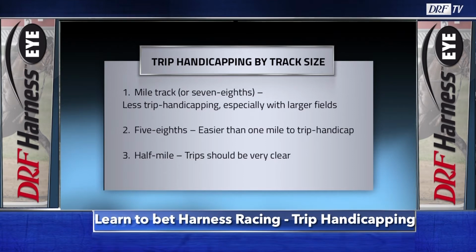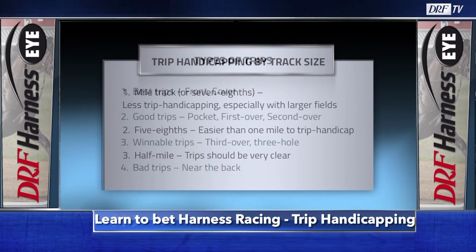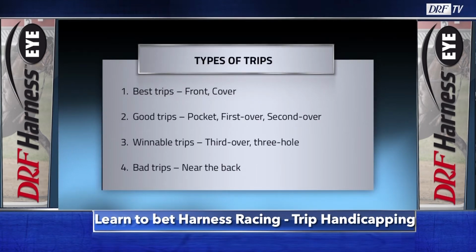We're going to move on to our second slide, and that's the types of trips. As you can see up there, there are numerous different kinds of trips you can have. You know, there are best trips, good trips. I kind of listed them out in the order they rank. But there's no better place to be in harness racing than on the front. Yeah, I completely agree. This has become a speed type of game.